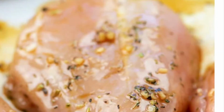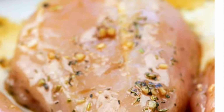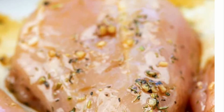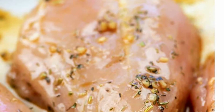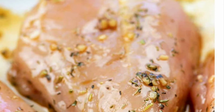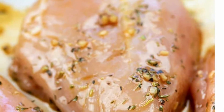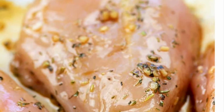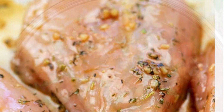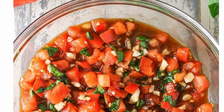For this recipe, we're going to go ahead and marinate the chicken. We're going to put 1 tablespoon of minced garlic, kosher salt to taste, about 1/2 teaspoon, 1 teaspoon of dried oregano, 1 teaspoon of dried basil. You put that on top of 4 boneless, skinless chicken breasts that have been butterflied, and you marinate in the refrigerator for 2 hours.